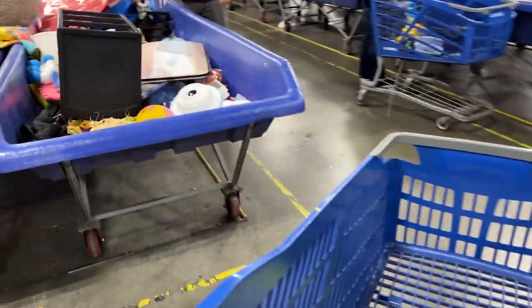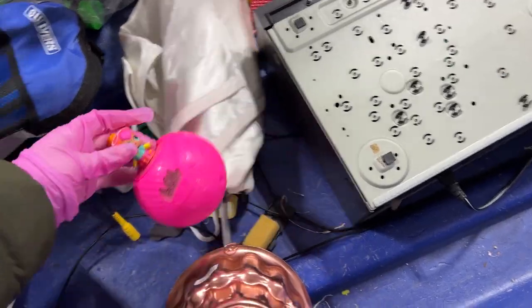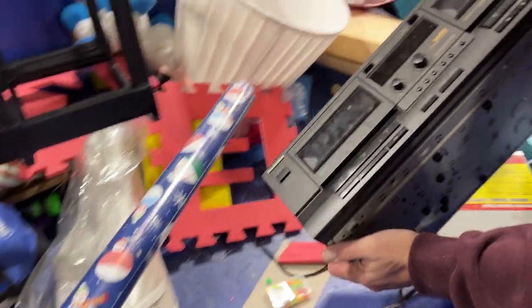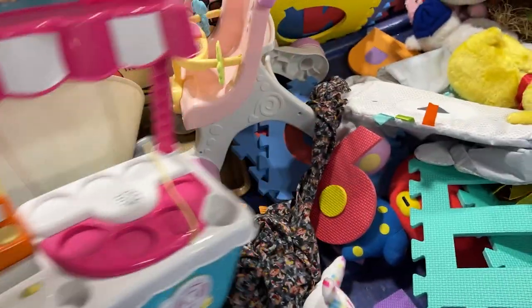Okay. John's looking over here. What's going on over here? Oh, there's some Christmas wrap. Christmas wrap. No. A pink. No. What's going on right here? What's going on right there? What is that? A nice receiver combo? Oh, do we need this for the swing set? No. You know how it needed a baby.